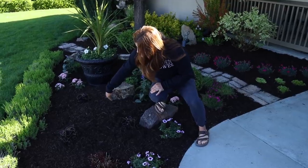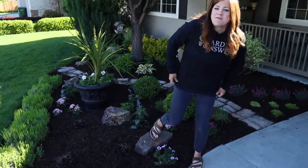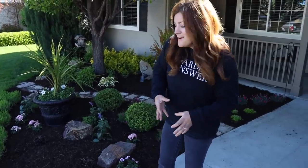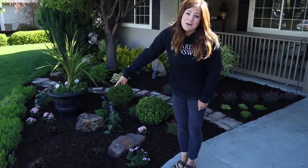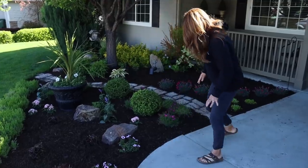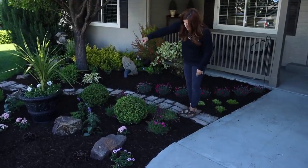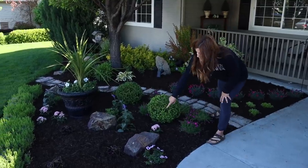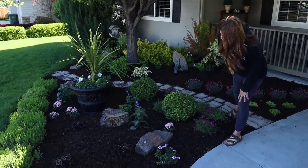But I did save a spot right here because my father-in-law got her a bird bath that has like this solar fountain in it for Mother's Day. So that's gonna end up going right there. So I left a little space for that. Another Pentas right here. I kind of mirrored or repeated the Pentas in a couple spots. One to hug this rock and then a little trio right over there.